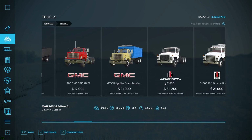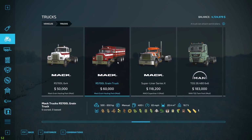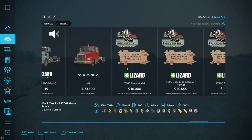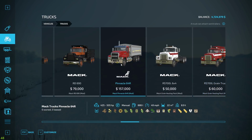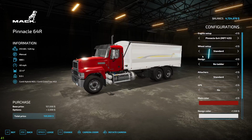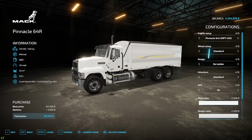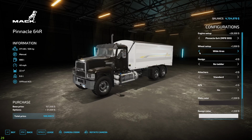Let's look into semis. So with that small of a grain tank on our combine, I'm probably going to go for a semi that maybe has twice the capacity, or we go with something else. I think for semi, we're going to get a straight truck for now. I'm liking this Mac Pinnacle here. Get a nice grain box on there. If it wasn't a Pinnacle, it's kind of a weird truck for this.